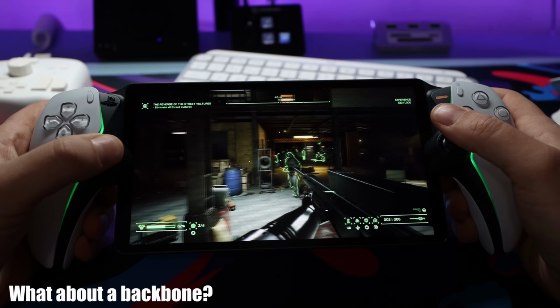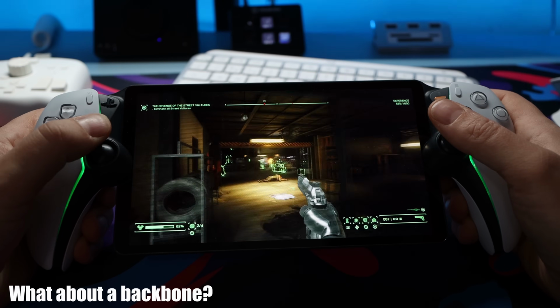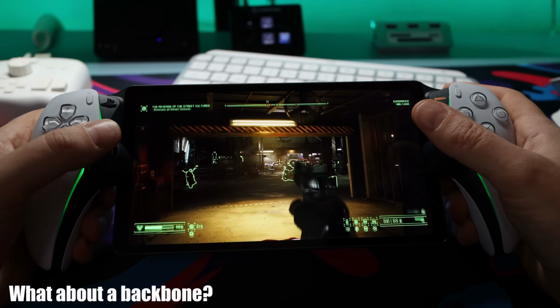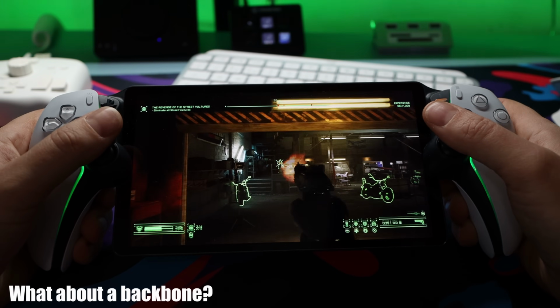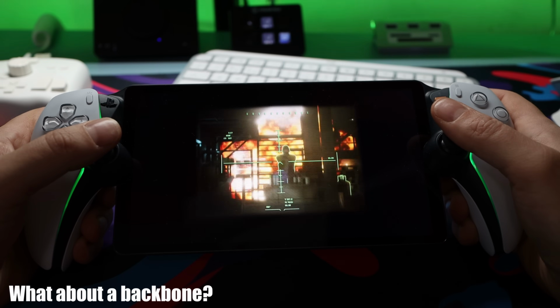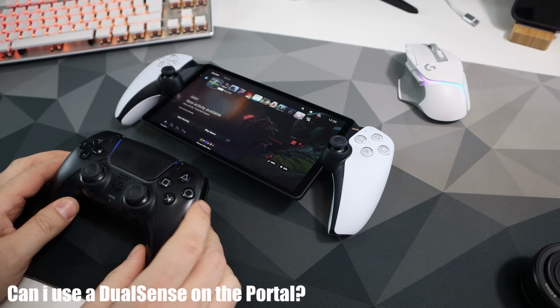So is it better than a Backbone? Well, this is your choice, but for me, for an 8-inch screen that connects quicker, the Portal is better. Remember though, the Backbone does cost £100, and if you don't have one you need a PS5 to play games as well as the Portal, add on needing a half decent phone as well to play on the Backbone. Can I use a DualSense on my Portal?